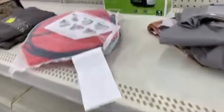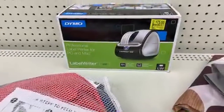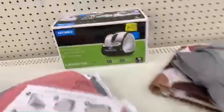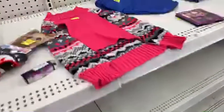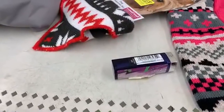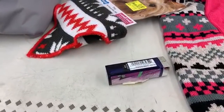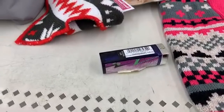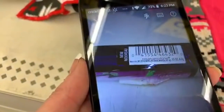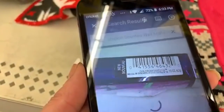Ooh, and then we have a, I thought this was a thermal printer. This is a professional label printer for PC and Mac. I think I need a new thermal printer, you guys, for my eBay. It stopped working on me. I have a Zebra, and I need another one, because I don't like paying for ink. When you have a thermal printer, it's heat-based printing, so you don't ever have to pay for ink.